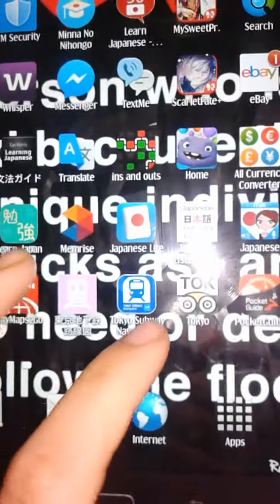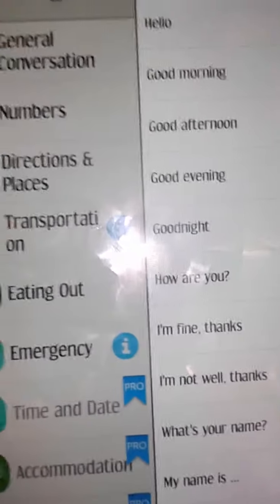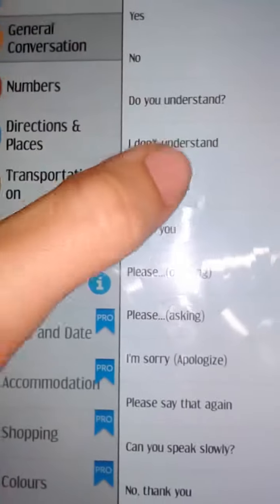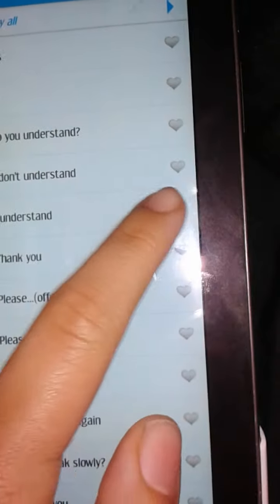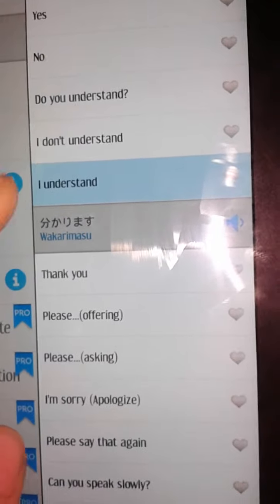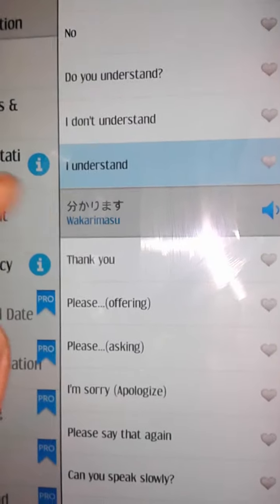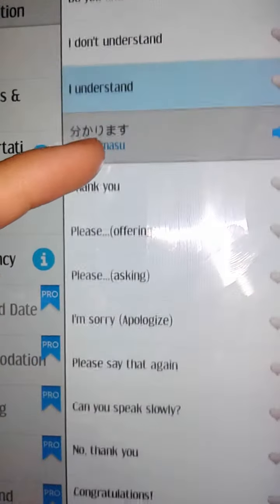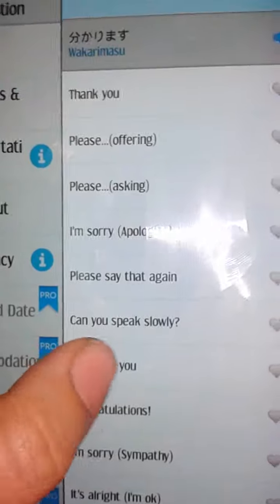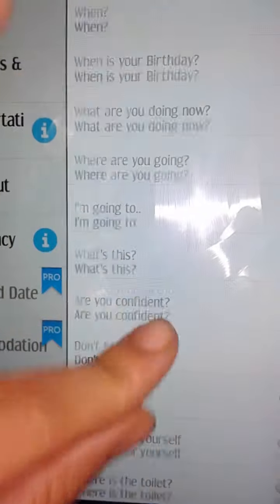I also have some other random Japanese apps, like I'll just show you this one. So it's like general conversation. Wakarimasu. To say I don't understand is actually wakarimasen. It's like a double negative, and it means you don't understand. So actually, some of these I already know just from listening to the tapes that I showed you from YouTube.